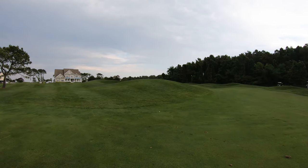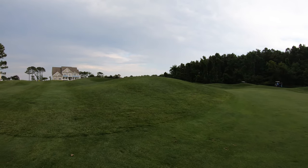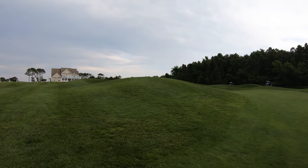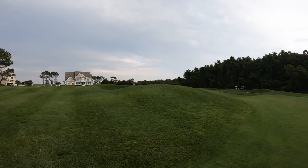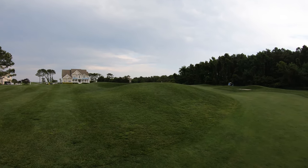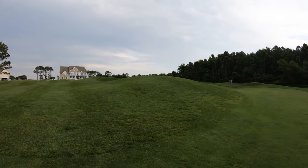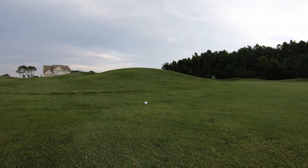Absolutely crushed it. I can't remember exactly what I said the distance of the hole was, but I have 64 yards. Can't even see. Can you guys see the flag right there? So we're flopping it over. Don't really know what the green looks like. Too lazy to walk up there.